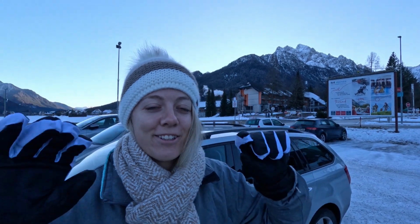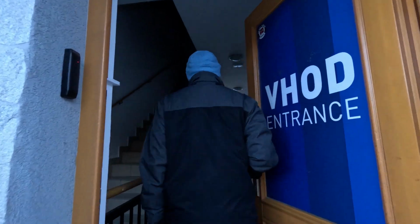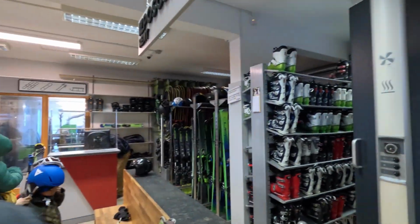We just went to the little $2 shop and bought, well, not $2. It was a €6.50 shop. €6.50 for a pair of gloves each. But we're good now. I'm wearing it out so it can help warm me up.